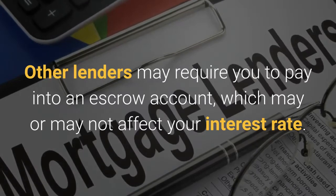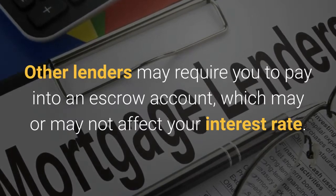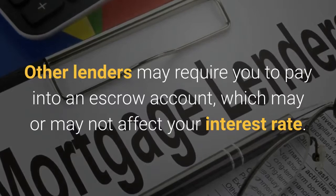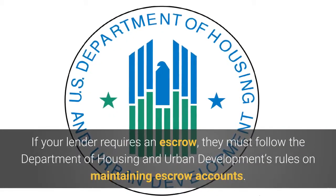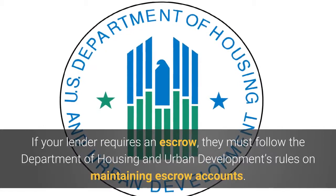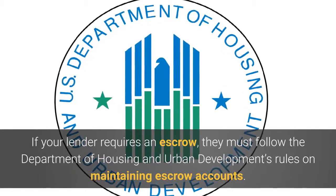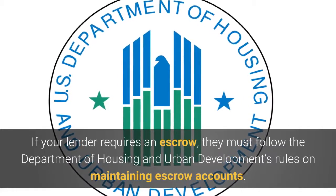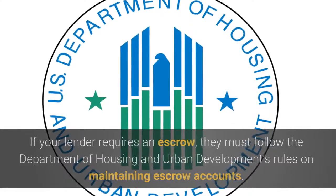If you don't have an escrow account with the bank, you need to make sure you're paying your taxes and insurance on time. If you do have an escrow account with the bank, then they pay that for you out of that escrow account. Now, if the lender does require you to have an escrow account, they must follow the Department of Housing and Urban Development rules on maintaining those. So if they're going to be the administrator, there are Department of HUD rules that require them to maintain the escrow accounts in a specific way.